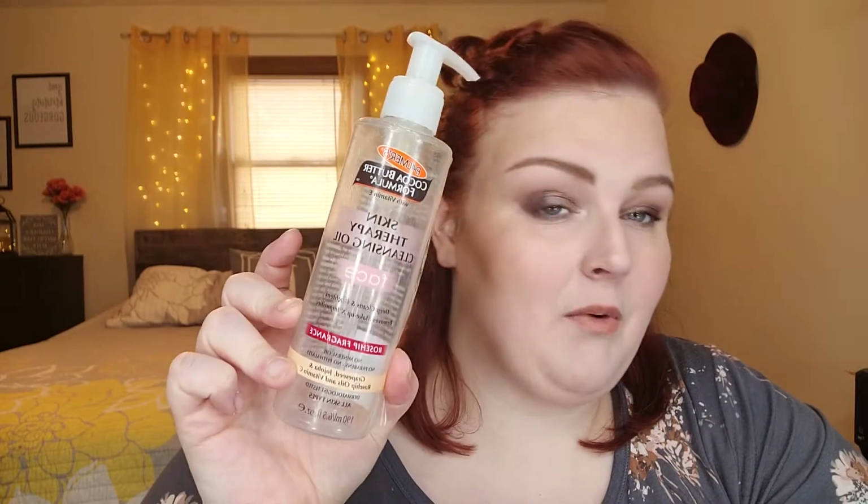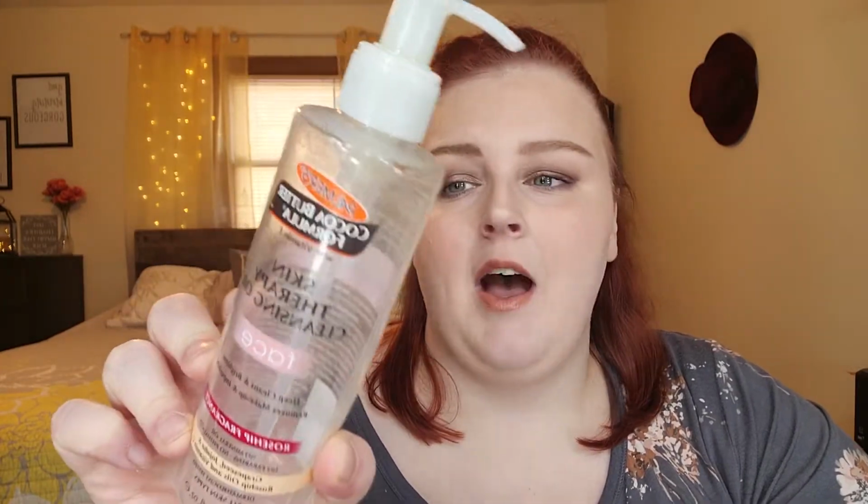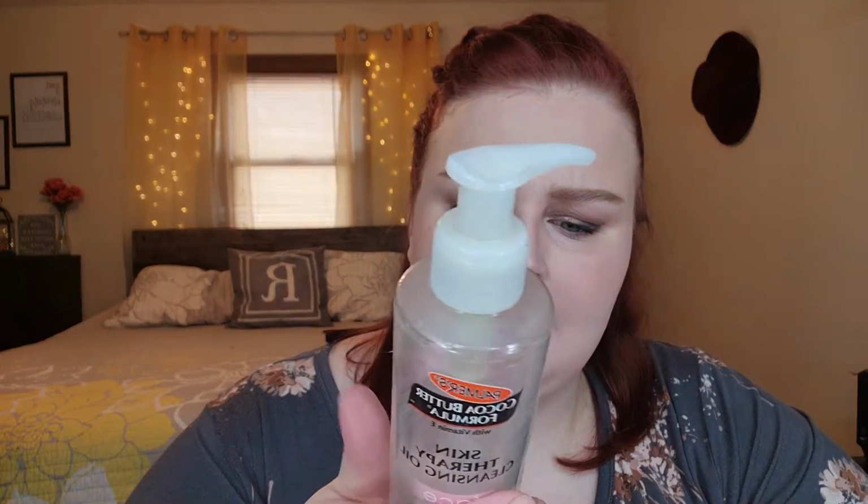Went through another container of my Palmer's Cocoa Butter Formula Skin Therapy Cleansing Oil for Face. The only bad thing about this is it does have fragrance. It has no mineral oil, no parabens, and no phthalates. Seeing that this is the second one I've gone through and I haven't had any issues with breakouts, I'm not super concerned about the fragrance. It also says it is sulfate free, paraben free, phthalate free. So I feel like that's pretty good on the list of things that you want to avoid. Fragrance in the ingredients is listed, let's see, 1, 2, 3, 4, 5th from the bottom.